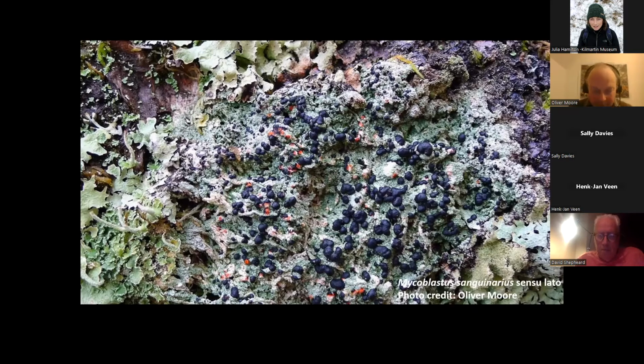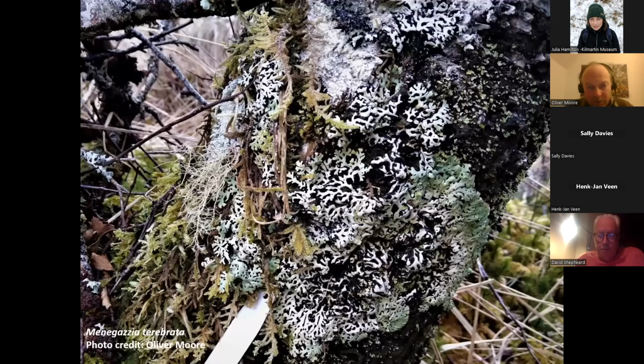Now, some of these species are very valuable to use when I'm out doing my job, setting up baseline monitoring plots, for instance. That's why there's a little marker in place here, and I've taken grid references and measured it. We can use these to assess how well the habitat is doing over the years, and make sure that management is going in the right direction.